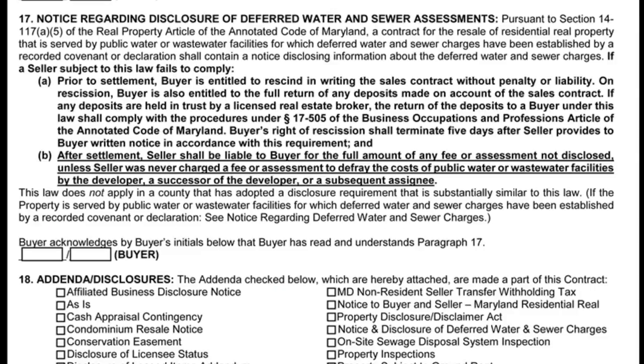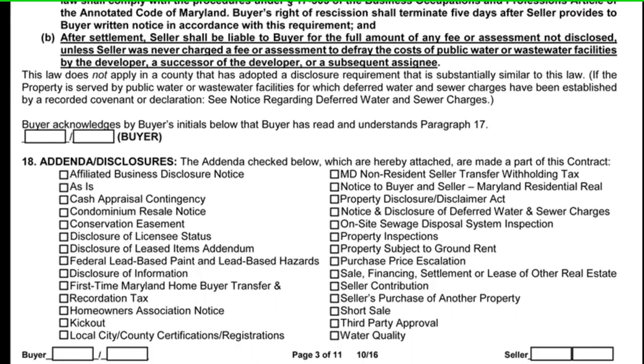Now this one is new this year. And this has to do with if there is deferred water and sewer assessments, the seller is obligated to notify the buyer, and the buyer has 5 days to review that and can withdraw from the contract. If the contract goes all the way through settlement and closes, and it turns out there is an assessment that was not disclosed to the buyer, the seller shall be liable for whatever that cost is.